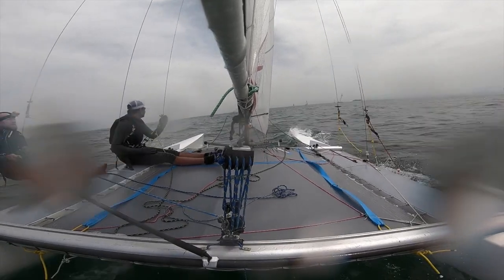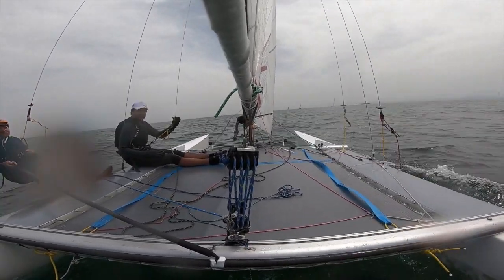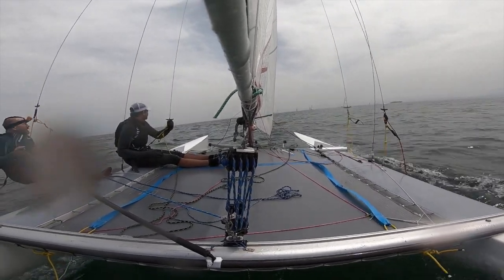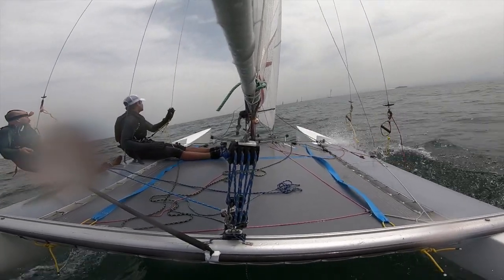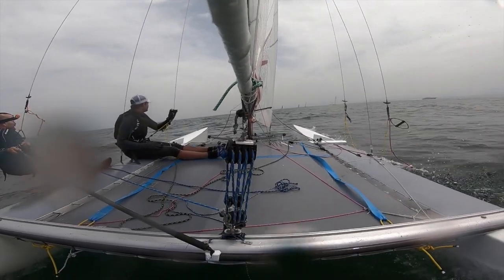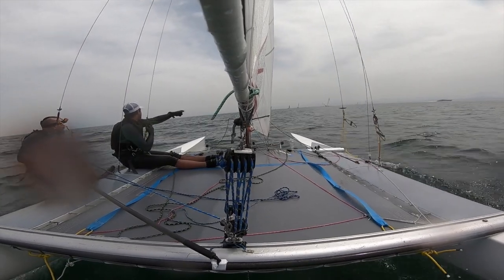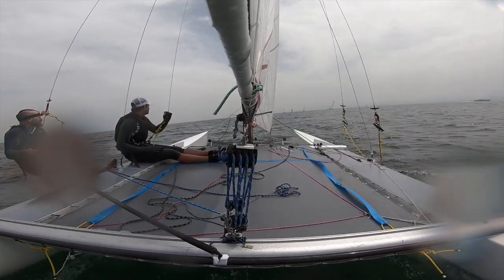It looks like here's Media One coming to say hello. Yeah, it's the media boat. They're coming in just to have a look. But it's just looking good here. The wind's getting a bit stronger. Say what? Yeah, man. I'm just keeping it high.